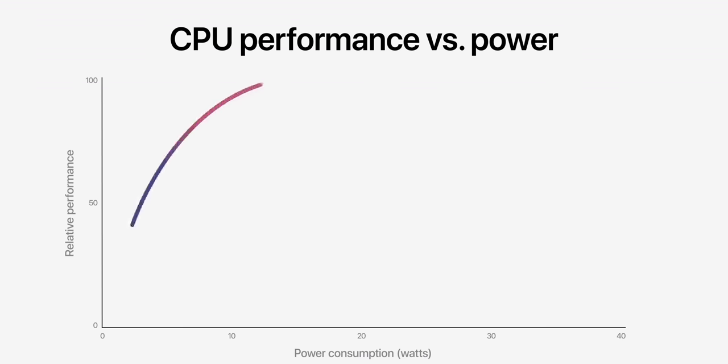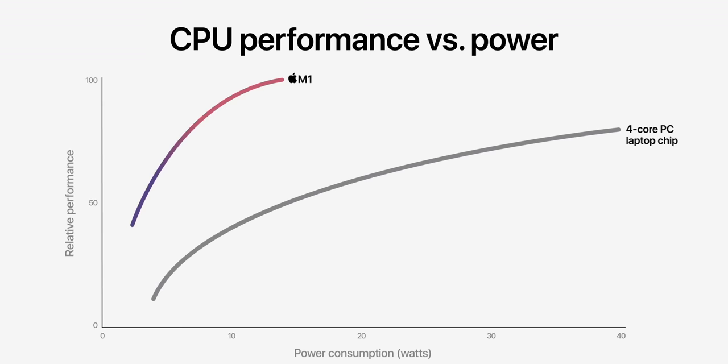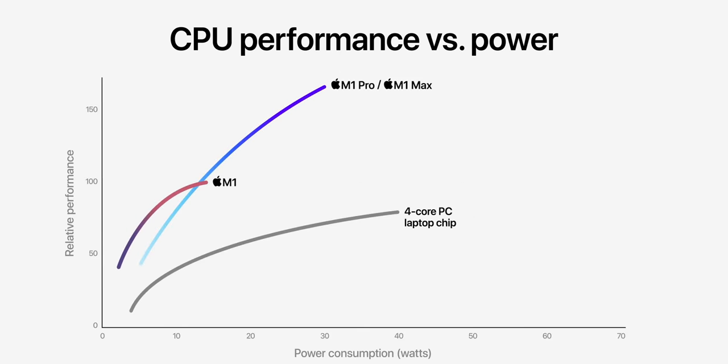Now, some are quick to point out, hey, be nice. This time they're naming the laptops that they're comparing against. And yeah, that's true, but in what? Relative performance in what applications, under what conditions? Oh, wow, the M1 Pro and M1 Max have more than 150 performance units? Oh, that's incredible.